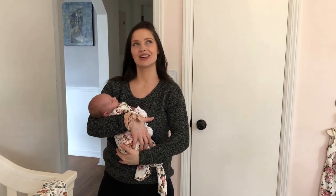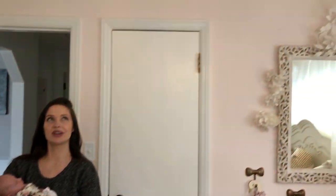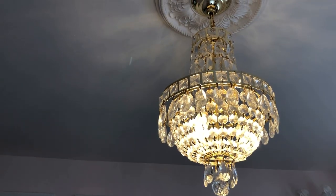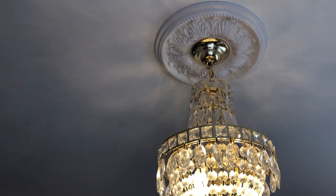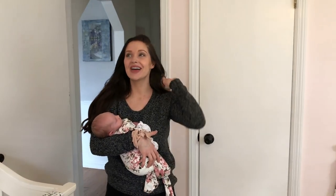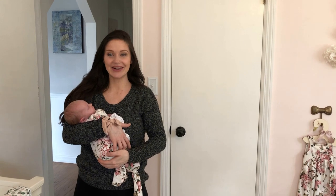The chandelier. Where did I get the chandelier? I will double check. I believe it was Amazon. It was either Amazon or eBay. I'm almost 100% sure it was Amazon. And it was a joke putting that together. It came in so many pieces, but it was so worth it. So that's the nursery. That's everything as it is now.